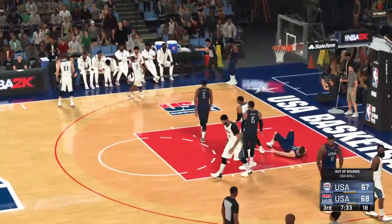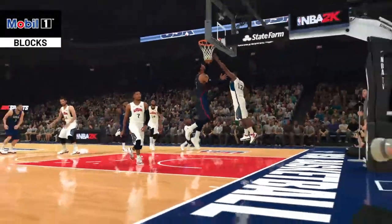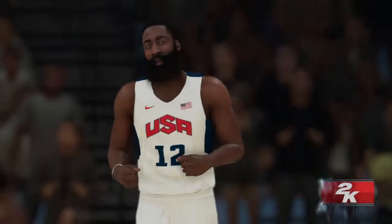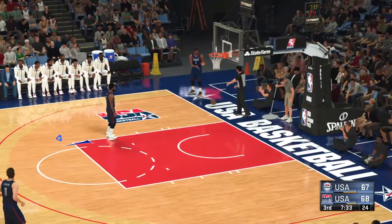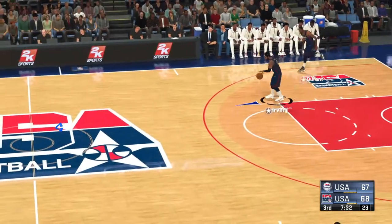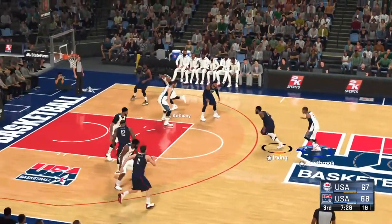Out of bounds, it'll be USA's ball. Oh, boy, they'd like to redo that pass. I mean, bad way to lose a possession. I'm glad we got to see the Mobile One block once more. What a play. Emphatic with the rejection. You've got to appreciate that kind of forceful defense.